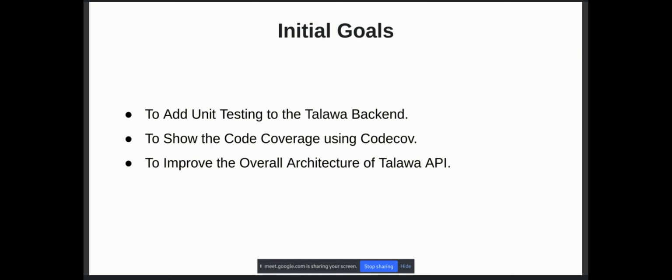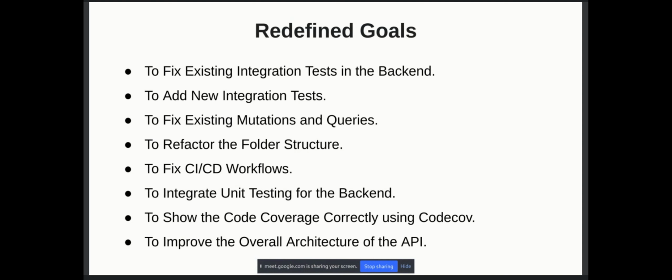While working with the application and the code, I figured out that there were some things which needed to be fixed. So I redefined the goals, and I've made some modifications. These are the redefined goals. The first thing is to fix the existing integration tests in the backend.